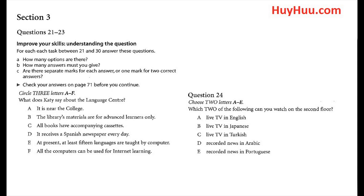Where exactly is the centre? Is it near the college? It's actually on King's Road, just round the corner from here, in fact. Oh, I know it, yes. I wondered what that building was.